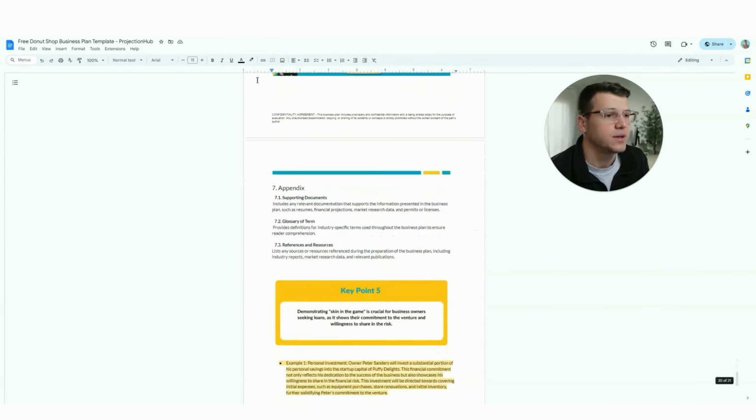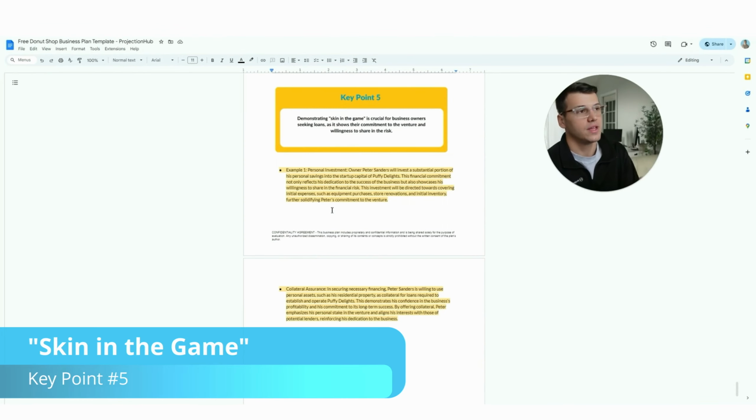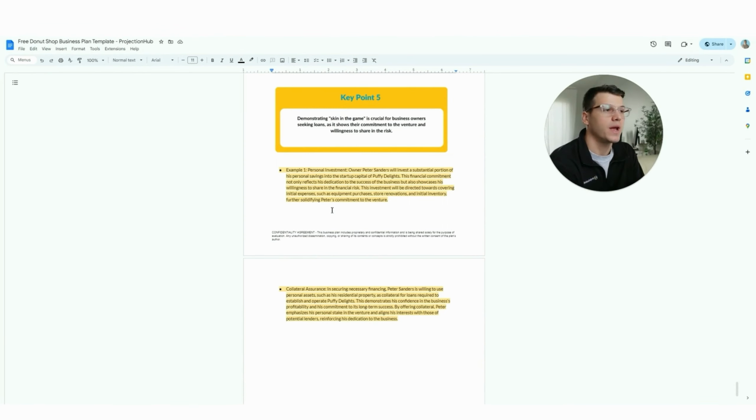And as we go through here, that's going to pretty much bring us to the end of the business plan. But we've got one more key point to talk about, particularly if you're trying to get a loan, and that is being prepared to demonstrate skin in the game. And skin in the game is basically what are you doing to share in the risk for that loan.